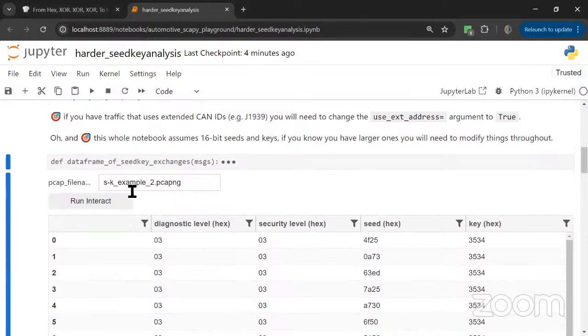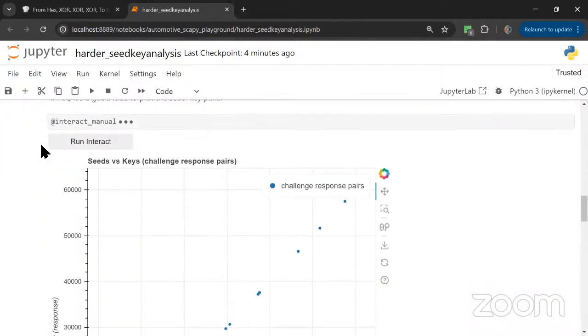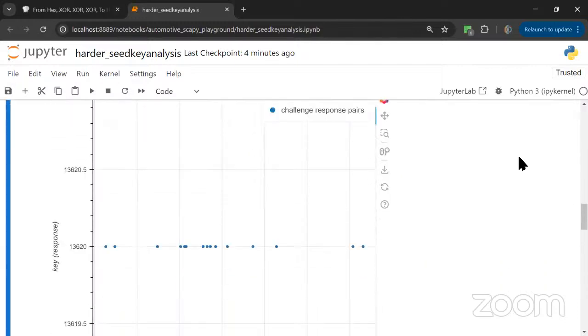Okay, so we do have example number 2. Let's look at example number 2. So seed is 4F25, and then we get 3534. And then it's 63ED, and they get 3534. 7A25, 3534. Maybe we should plot it. Maybe that'll help us understand it. Does anyone know what the formula is? What's the formula?